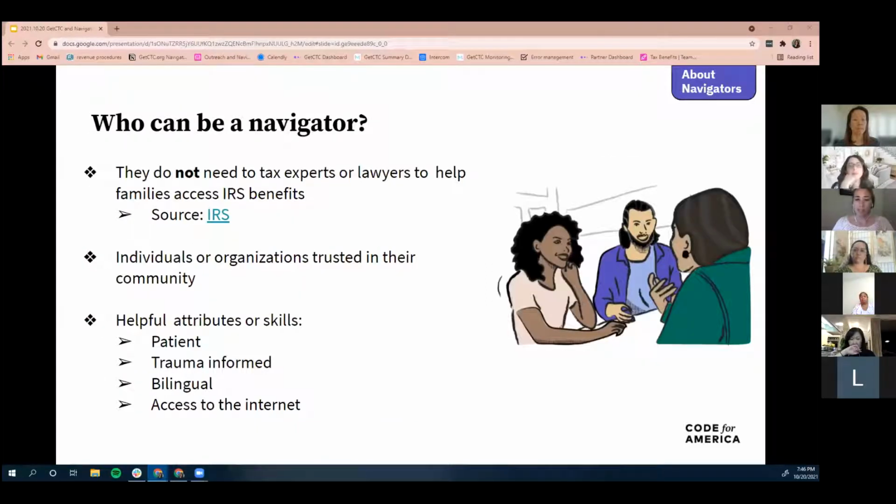So who can be a navigator? Well, first, I just want to kind of dispel this notion that in order to be a navigator, you need to be some sort of tax expert. In actuality, the skills that we're looking for are pretty different from that. We've also linked in our slides, which we'll make available after this presentation, to an IRS FAQ page that basically spells out that individuals and organizations can help others access and complete IRS forms and tools in order to get these payments without having a tax background.